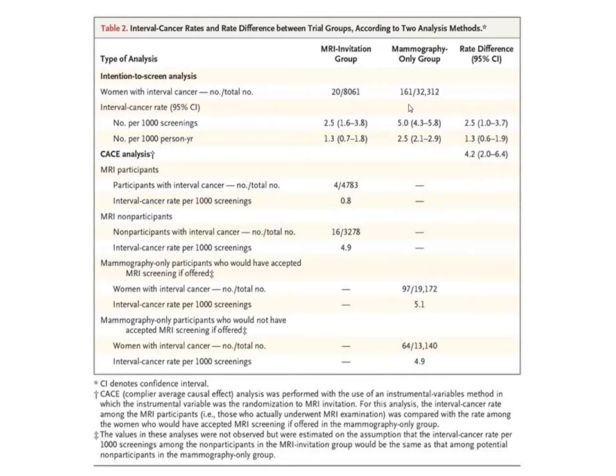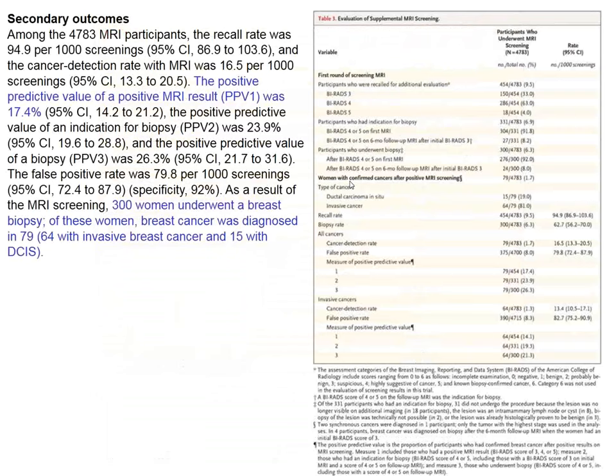Intention to treat analysis, and what we see is that the interval cancer rate was higher after 2 years in the women that only underwent mammography compared to the women that also underwent MRI screening, because the MRI presumably picked up some cancers that would not have been picked up had MRI not been done. And that basically is the conclusion that's reached in this particular study.